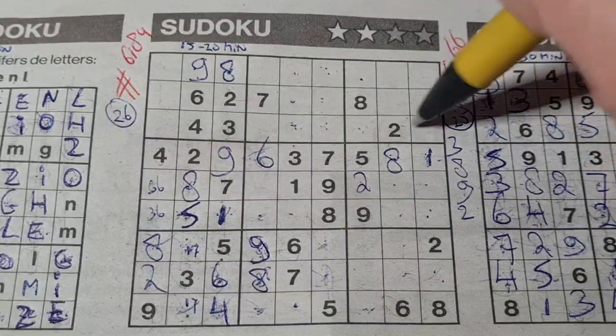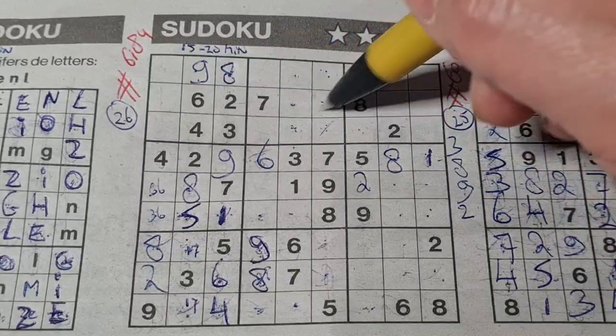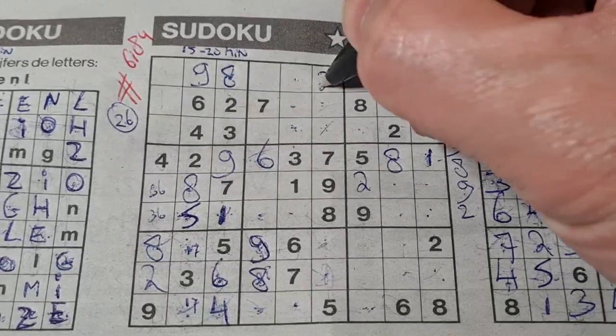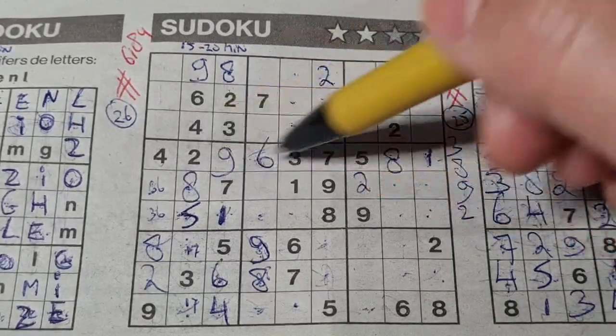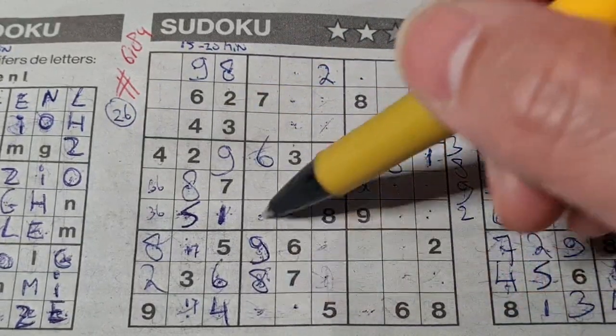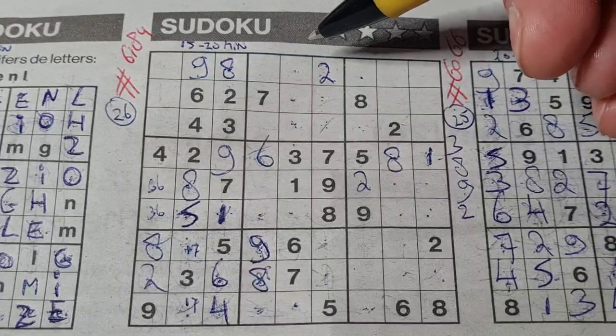Here, or there. You see a 2, another 2 in the third row, no 2 there. Here, 2 in the second row, no 2 there. So the only place left for the 2 should be there. And all the 2s are used. Need a 2 there. Okay.